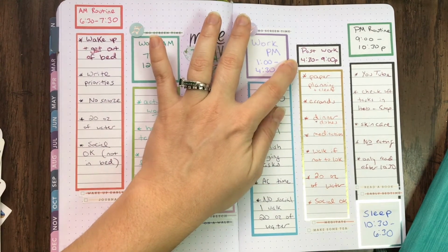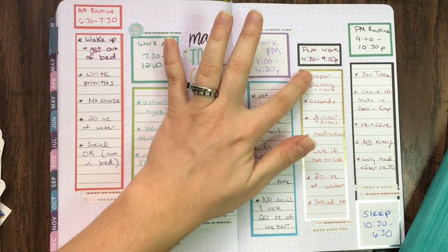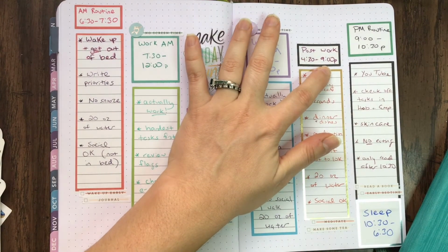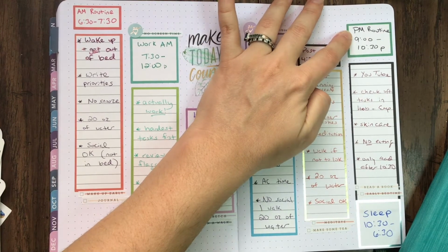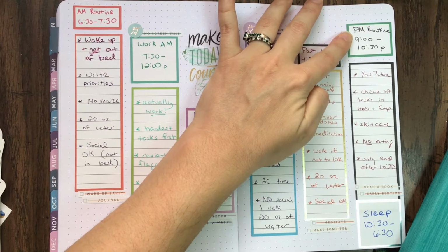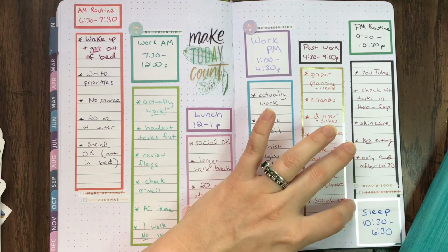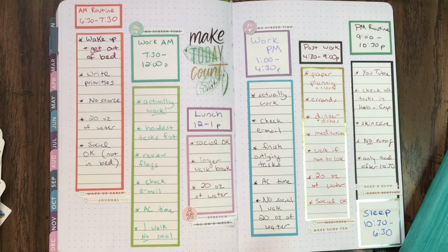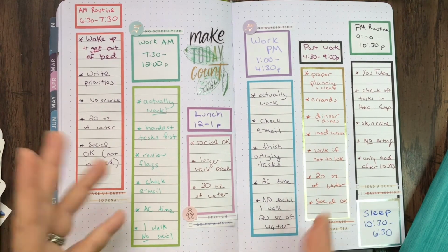My post-work block, this one, I felt like I probably did very well. I don't know if I always ended it by 9, sometimes by 9:30, but for the most part, I kept to this. And then for my PM routine, I kept to this too. I was usually in bed by 10:30. I think a night or two I went to bed at 11, but I didn't go to bed too late, which is really good. And also I was very good about my walk breaks, so that was good.